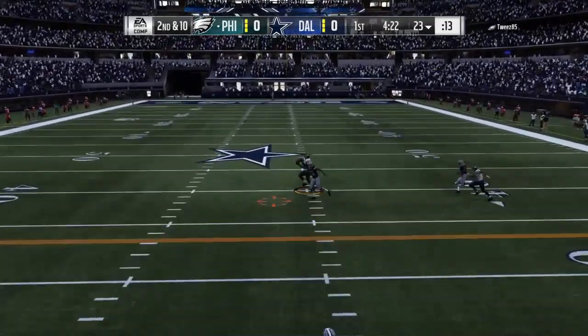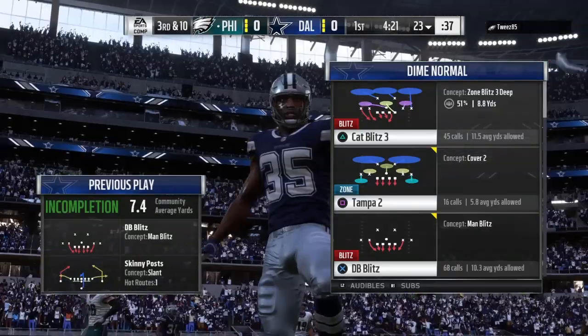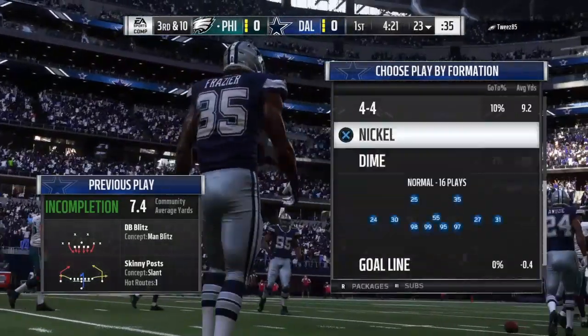Wentz to throw on second down. Over the middle, and it's incomplete. He was trying to get it to Zach Ertz that time. And that takes us from second to third down.